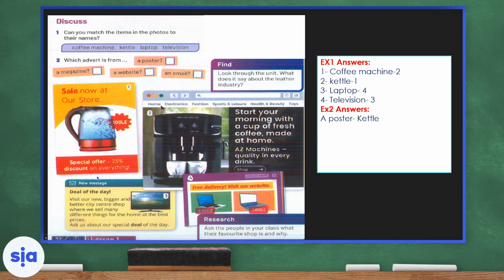The kettle is from a poster that is probably posted somewhere in the streets, whereas the magazine has an advert for a laptop. So if we look at the laptop section, we will find that there are pages on the side here which reveals that this is probably a magazine. As for the next part, which is the coffee machine, we found it at a website because we have the search bar along with different categories, which is usually found in online shopping, where you can choose the category that you want to shop for. And last but not least, the television ad is an email ad, which shows the email inbox icon, which says new message and deal of the day.